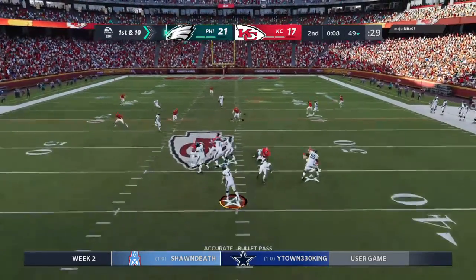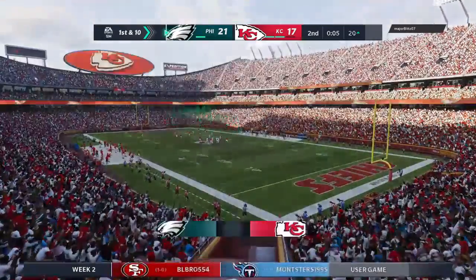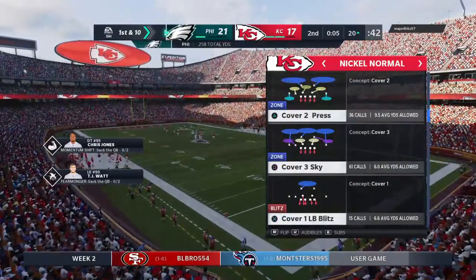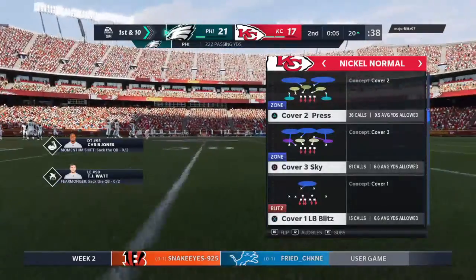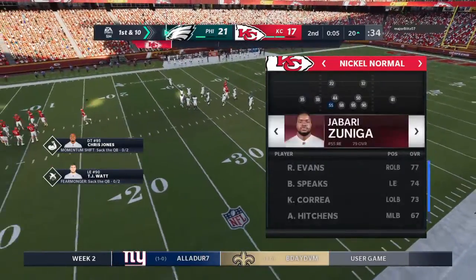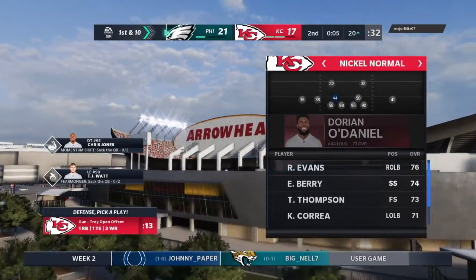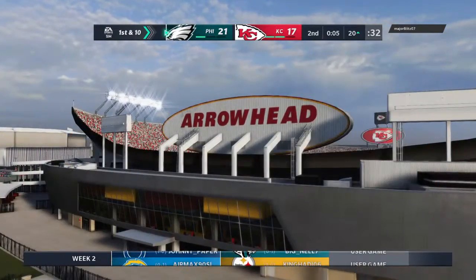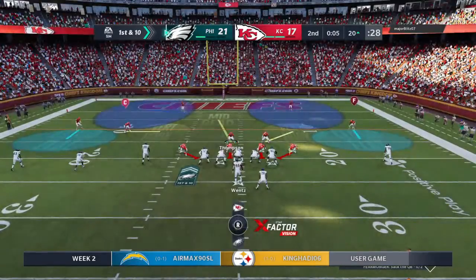Now Wentz. Going right side here, and that's complete. And he's going to get this one down to the edge of the red zone. Over 30 yards there. And first downs on 3 consecutive plays now. First down. No move for the field goal unit. They're going to go here with 5 seconds left.